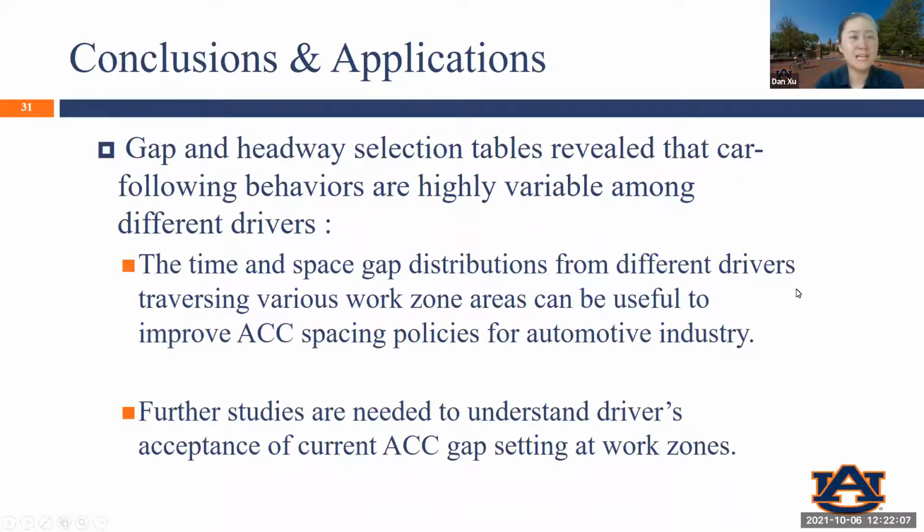So in conclusion and potential applications, the gap and headway selection tables reveal that car following behaviors are highly variable among different drivers. The time and space gap distributions from different drivers traversing various work zone areas can be useful to improve adaptive cruise control spacing policies for the automotive industry. Further studies are needed to understand drivers' acceptance of current adaptive cruise control gap settings at work zones.